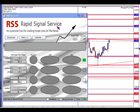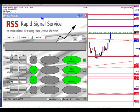Market's trading at 82. Alright, we did get a buy. Getting a lot of movement, surprisingly. I mean, it is moving, but not near as much as I'd like it to. It's pushing up now. Pretty good. There it goes. Alright, it's pushing through the 94 level.